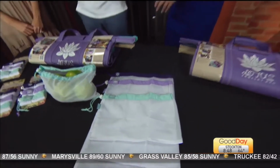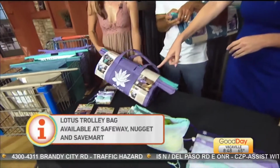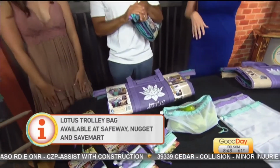Now, where can people purchase these? So you can go on Amazon and just search Lotus Trolley Bag, or you can buy them locally at Safeway stores, they carry them now, and we're also at Save Mart. And then Nugget has these produce bags. That's right, we got the produce bags. And then you guys have your website that people can get them too, lotustrolleybag.com, right? That's right, yeah. Okay, get on out there and support them.